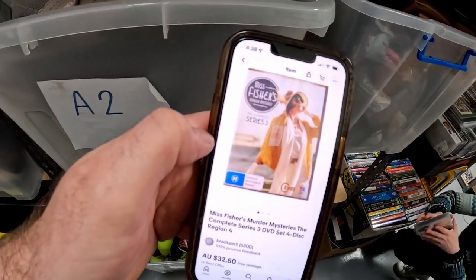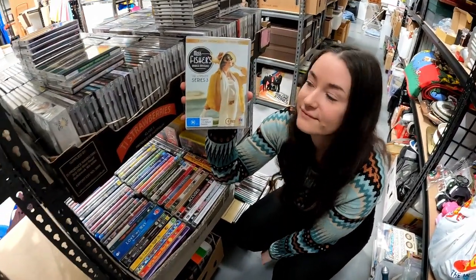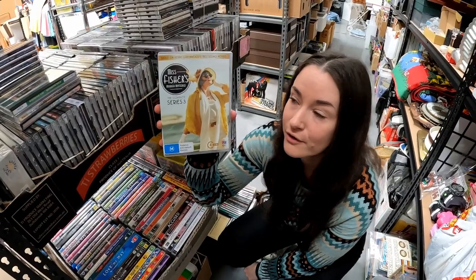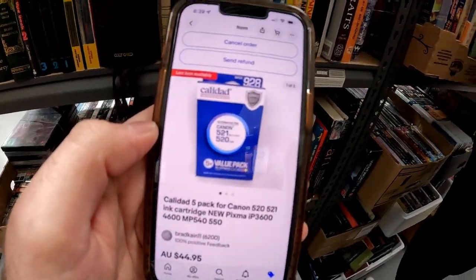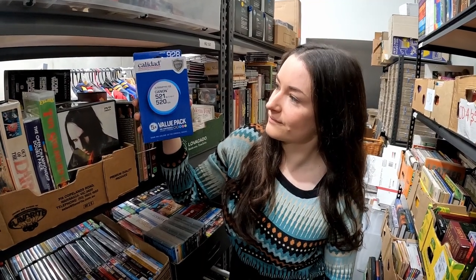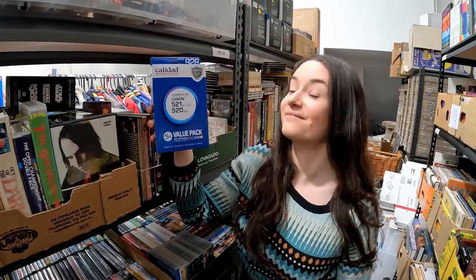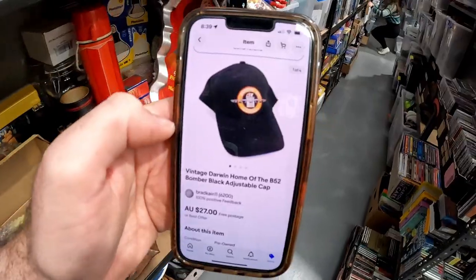Another bread and butter DVD out the door, Miss Fisher's Murder Mysteries Series 3 sold for $32.50. We don't do murdering. Here's a brand you need to be very careful with, Caladad. We did sell this one here for $44.95, but there isn't a lot in this. It's like a third party brand, matches up with HP and a couple other brands. So just do your research if you do see these, just comp them by that top number there. There are a few that we've sold for good money, but there's a lot that are worth nothing. So I'm not saying go out and buy every Caladad. Be very, very careful.